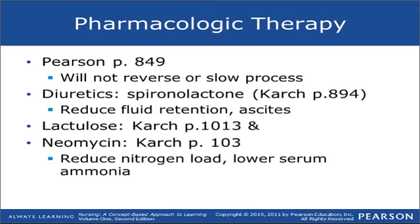So we're going to talk liver with hepatitis. It's not going to reverse or slow the process. We're just treating the complications of cirrhosis. So spironolactone, which is a potassium-sparing diuretic. I gave you the page number there for Karch to reduce fluid retention in ascites. Spironolactone, being potassium-sparing, doesn't work as good as loop diuretics. Sometimes it's used in combination with the loop diuretics, especially if they end up with ascites. So just for cirrhosis of the liver, they're going to give spironolactone.